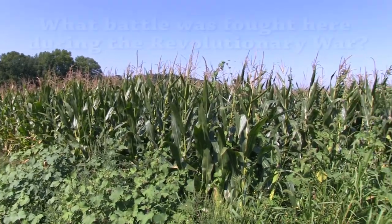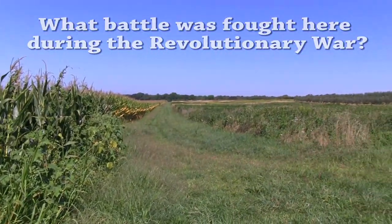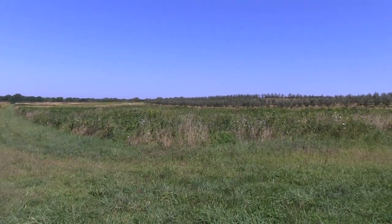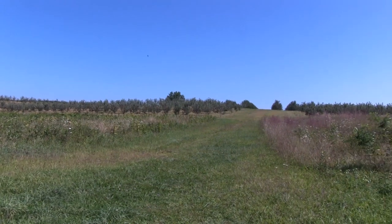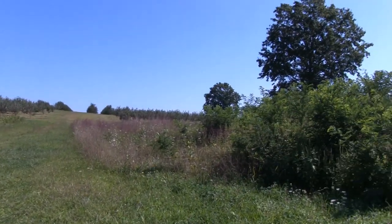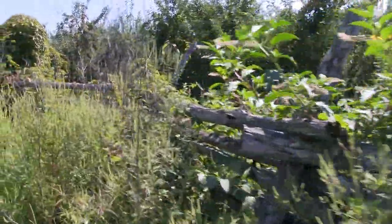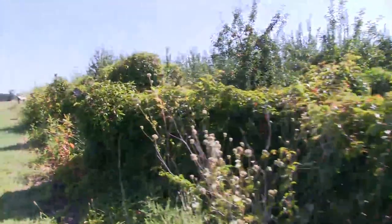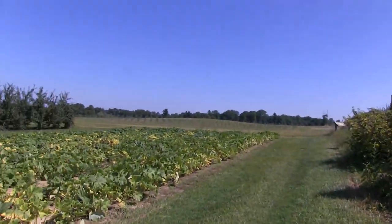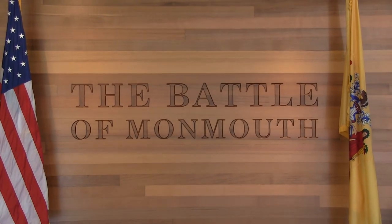Okay, this is going to be a tough one. What battle was fought here during the Revolutionary War? It really was a turning point for the Revolutionary War. A lot of famous people fought in this war. A bunch of them eventually became presidents. So, what is the name of this battlefield? Any clue? Beautiful place. It's the Battle of Monmouth, or some say the Battle of Monmouth Courthouse.